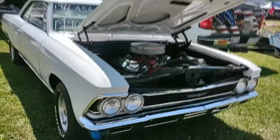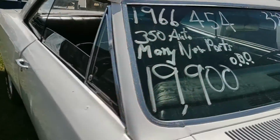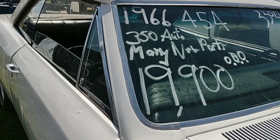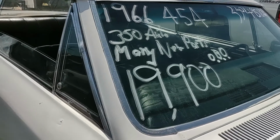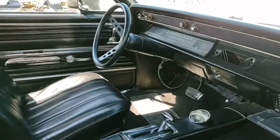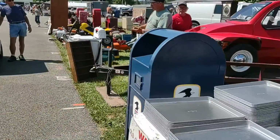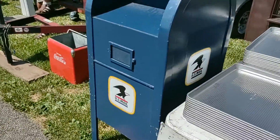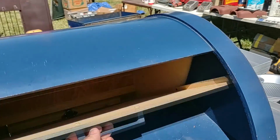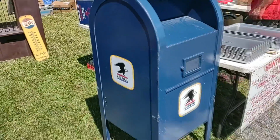Alright, here we have an old 66 Chevelle with a big block. And it's a 454 for $19,900. Turbo 400. Wow, haven't seen one of these for a while. What? It's okay. You gotta look at the engine. I already did. 12 horsepower tungsten. Oh yeah, we got. Nice.